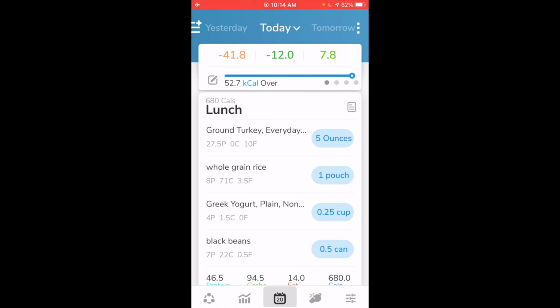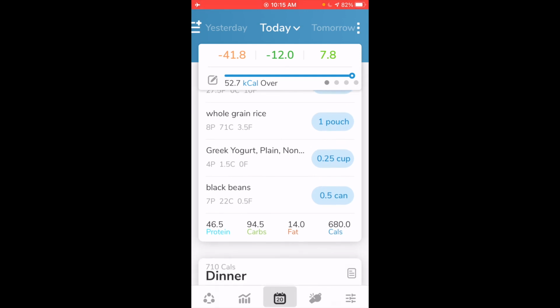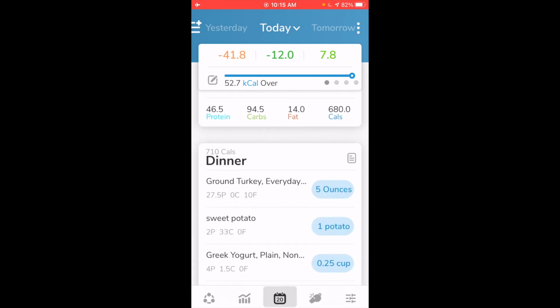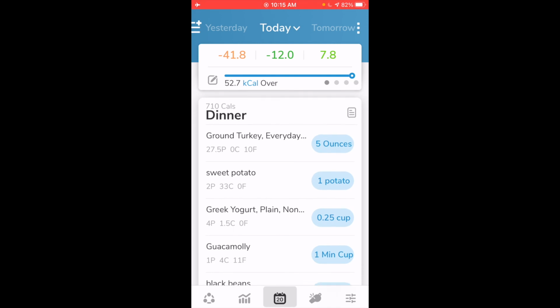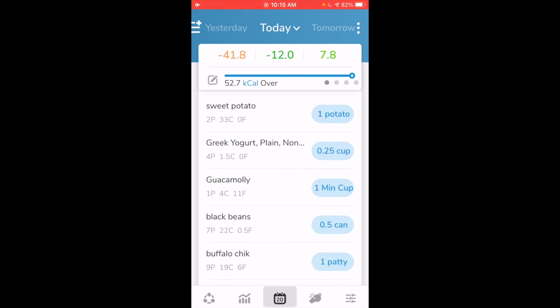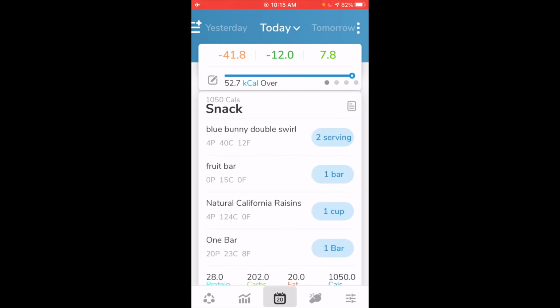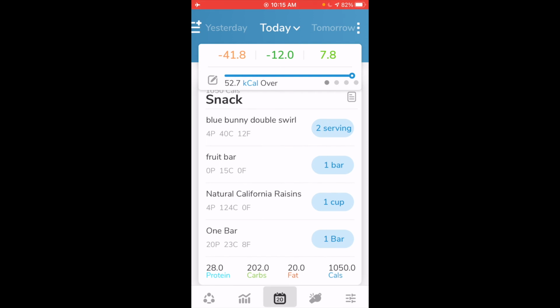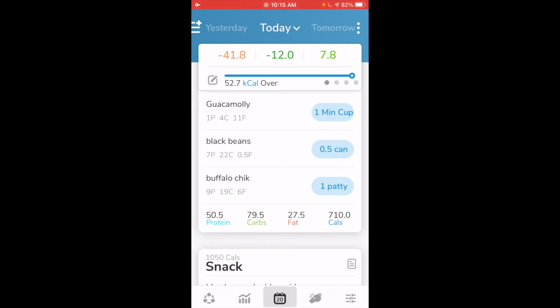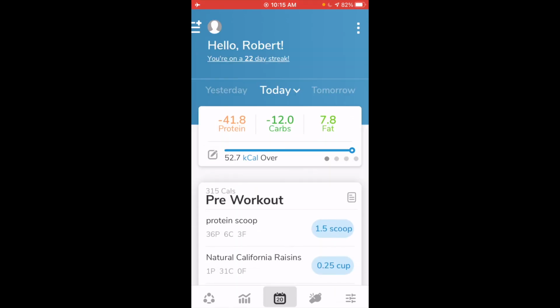My standard lunch, it's going to be basically a mash of ground turkey, some rice and black beans, mix it all together, and then a little bit of Greek yogurt on top, probably a little bit of no calorie salsa. Dinner is almost the exact same thing, some ground turkey, sweet potato, guacamole, some black beans. I'm gonna put a buffalo chicken patty in there just for my own benefit. And then lots of snacks today, and frankly, I love snacks, so this is perfect for me, including that ice cream, which I'm really looking forward to later today. So that's how I've built today's plan. Let me know if you got any questions, and we'll head over to the workout portion.